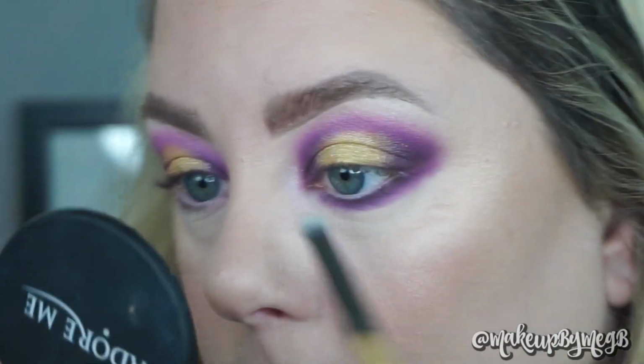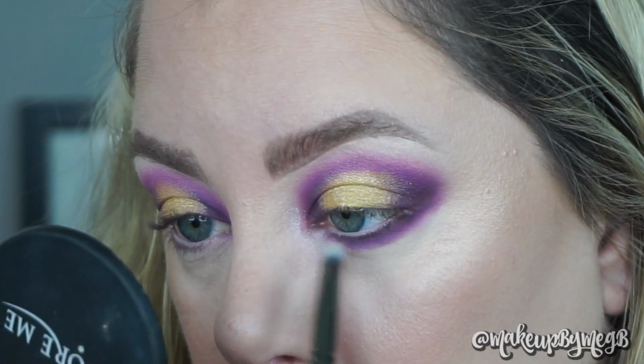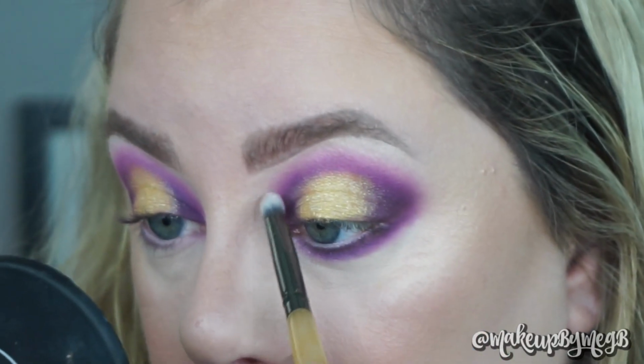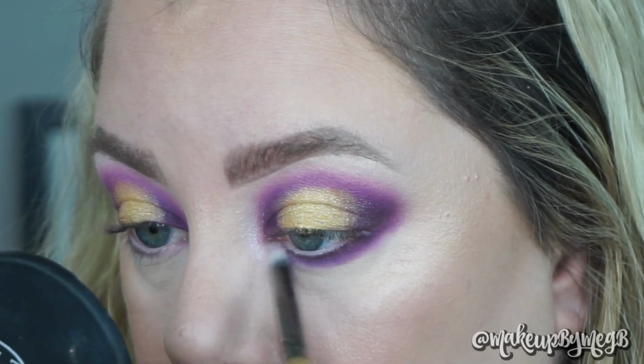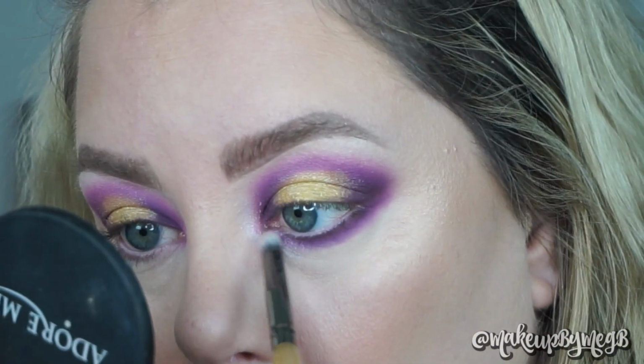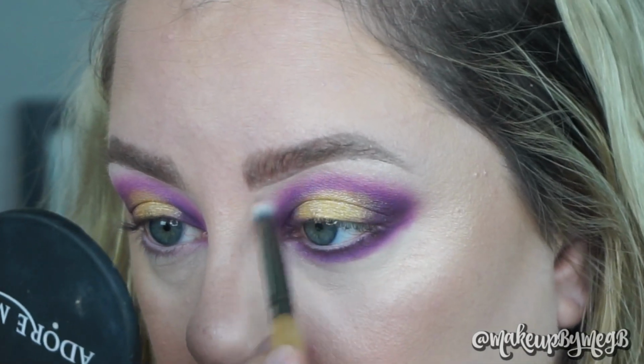And then to highlight the inner corner, I'm just using that same middle shade. This would look stunning layered on top of any of the matte shadows. I feel confident enough saying that just by mixing it a little bit into this inner corner. Ooh, it would make such a dimensional shift to any shadow. So I really like that. So I'm gonna go ahead and put on some mascara and be back to wrap up the video.